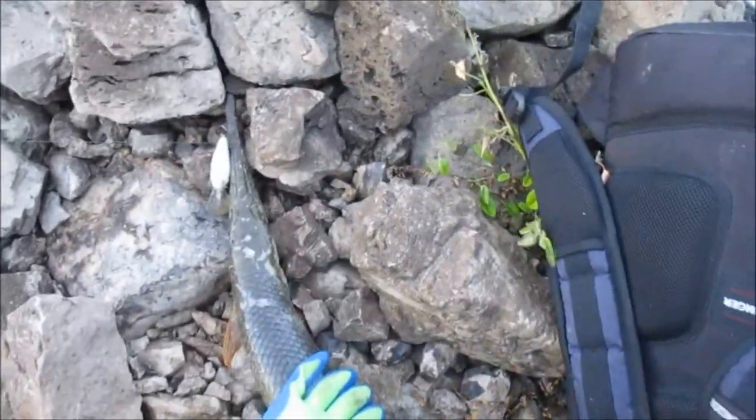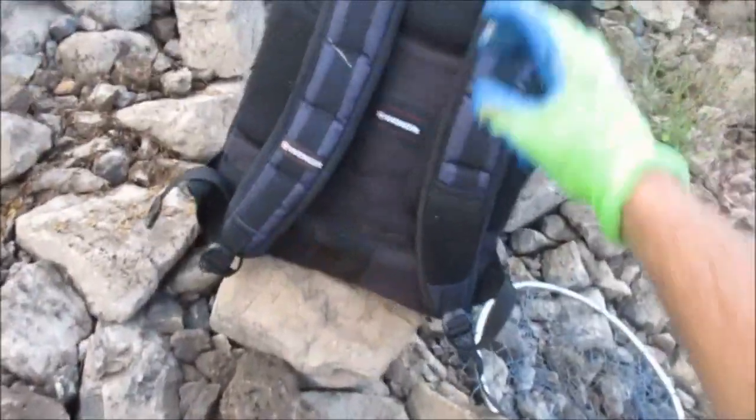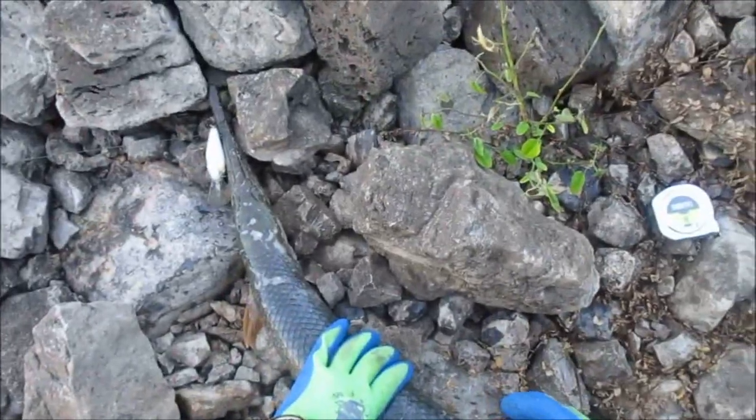No, it's not. That is a spotted gar. I guess I'm going home. I'm gonna take this fish with me as much as I hate to, but this is a record, guys. I do believe.